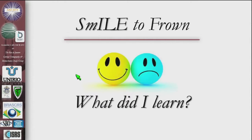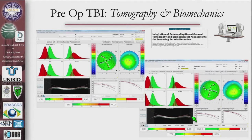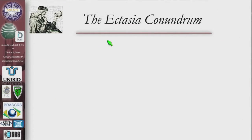So what did I learn? I was looking back at the pre-op, and we didn't have the TBI at that time, but we had the data, and we were able to compute the TBI. For the right eye it is 0.72, the left eye is 0.25, and this is something we should take a look at as evidence. Earlier today, we had an interesting paper from Hardy Shetty presented with a 0.35 TBI, and we should consider that as abnormal. It is a sign of susceptibility.